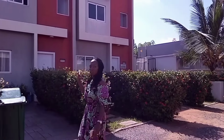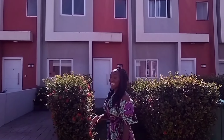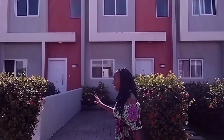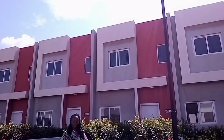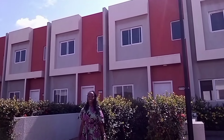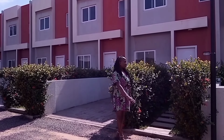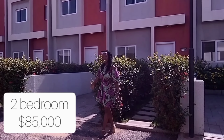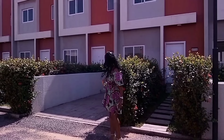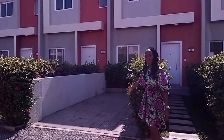So this is the range of 2 bedrooms. They have fully sold out apart from one. So I'm going to give you a quick tour inside to have a look. Okay, so this 2 bedroom has the main entrance with greenery. Yes, we love to see it. And there's car parking space. Should be able to fit a large car in this space, like a 4x4.